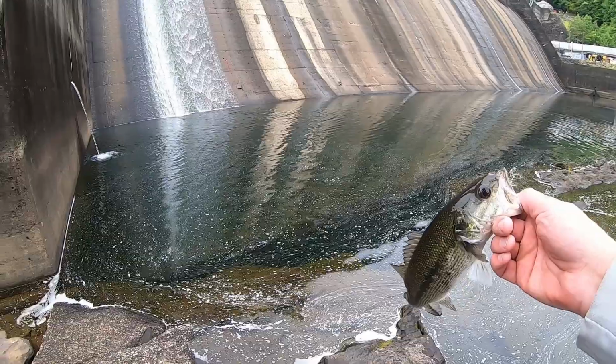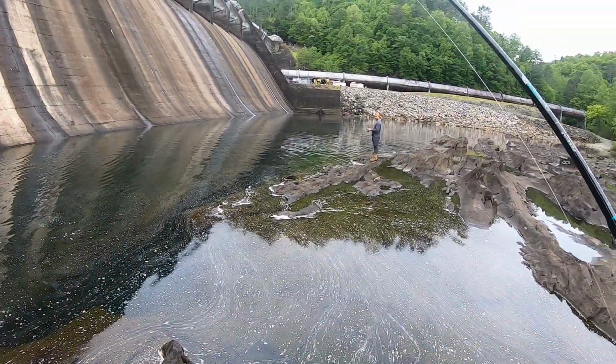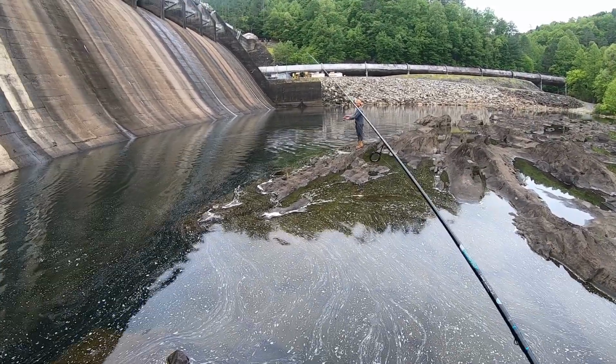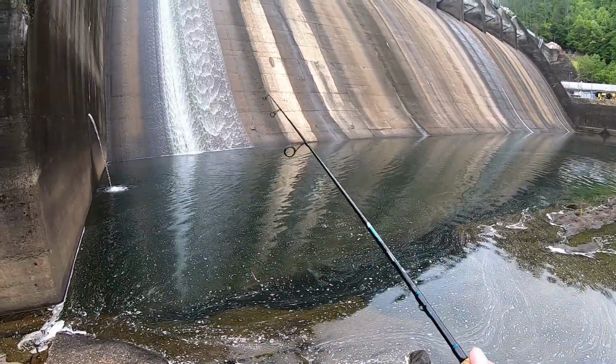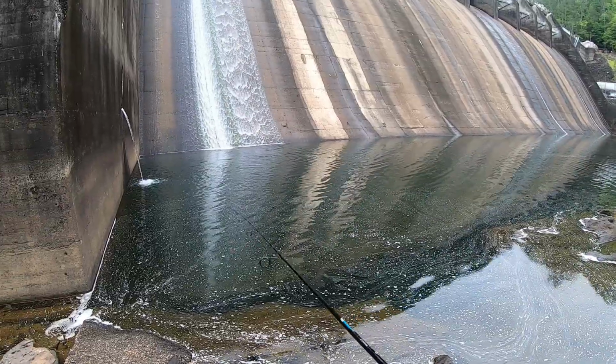Dude, there's a fish right here. I'm gonna throw this guy over there and then drop in on this fish. There's a fish right here. Aw, he got spooked. Well, there was a little bass right there. I thought I might be able to catch him. Oh man, there's multiple bass right here. I'll throw in the ultralight.